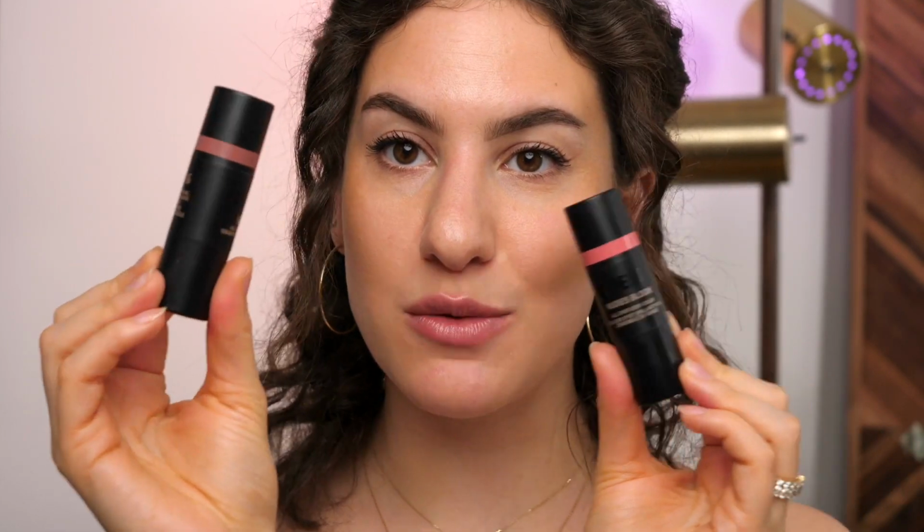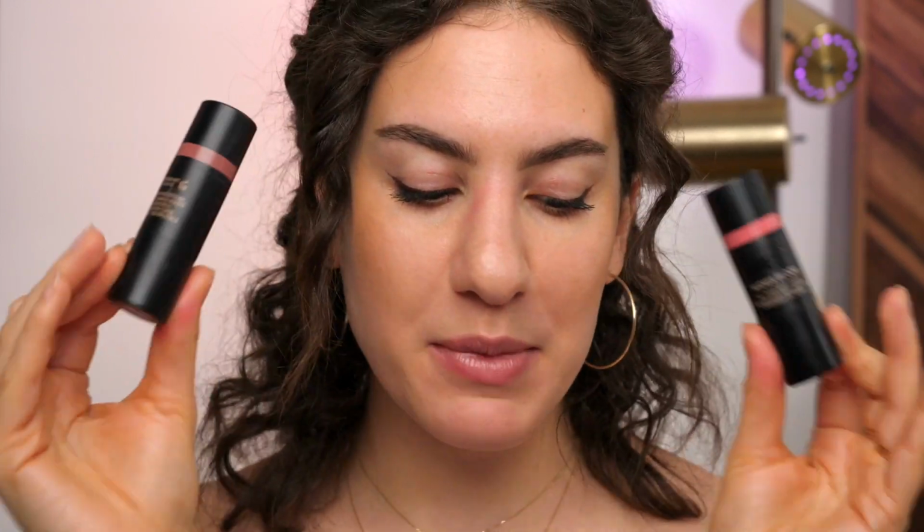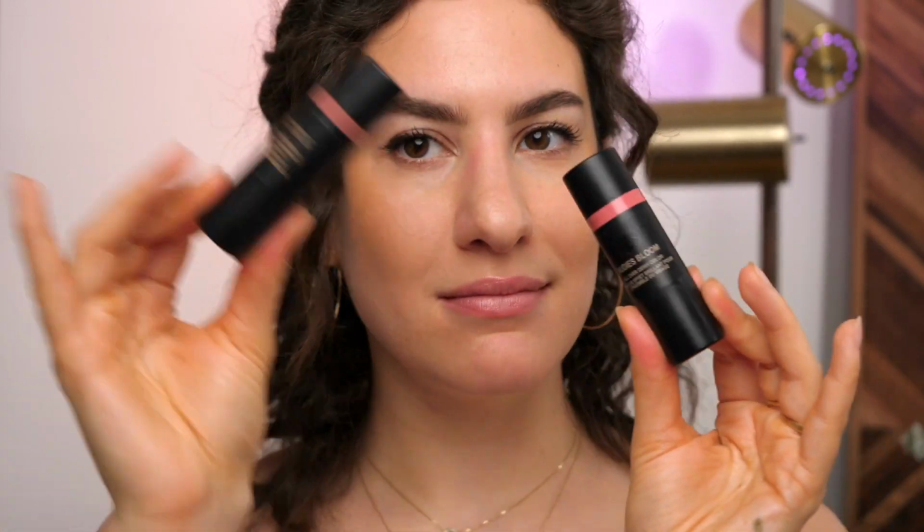There's the Nudies Bloom, which is more of a dewy formula, and then there's just the plain Nudies, which is a matte formula. So I'm going to be talking about both of them at separate times. We're first going to be focusing on the Nudies Bloom, which is, like I said, the dewy formula.